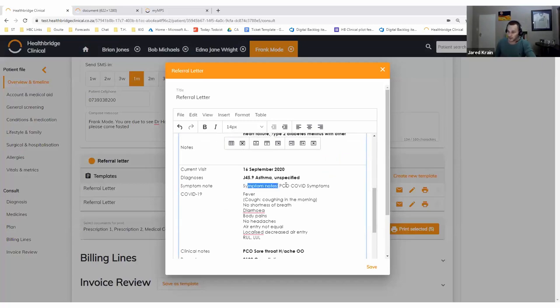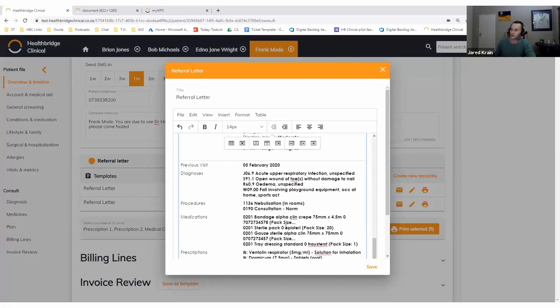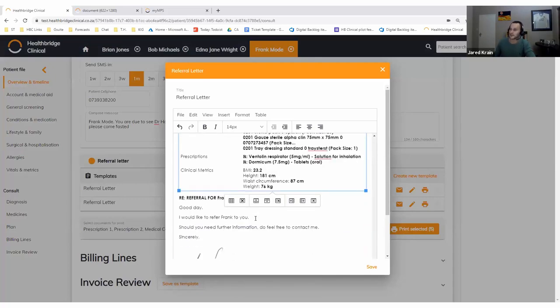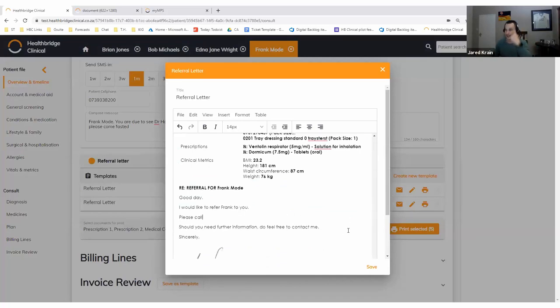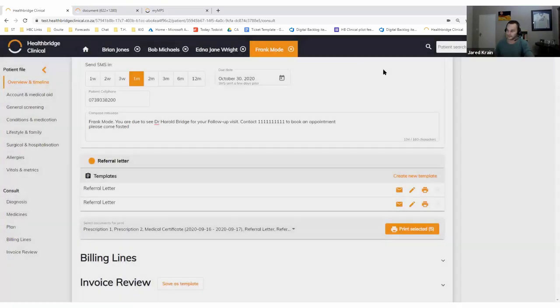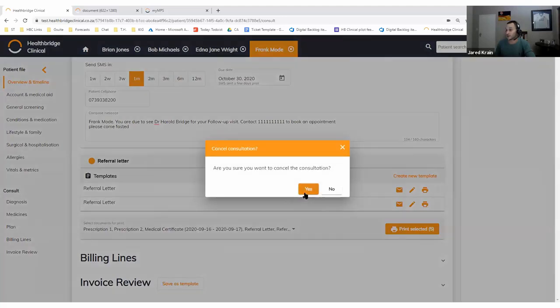So the symptom notes of what the patient was complaining of, all the medicines we prescribed. It's got the previous visit. You can amend this. You can say, please call me after the patient's been there. And you can email this through or print it out for the patient. Okay, so that's the simple mode. Simple, fast, quick and easy.